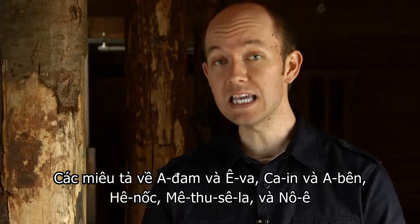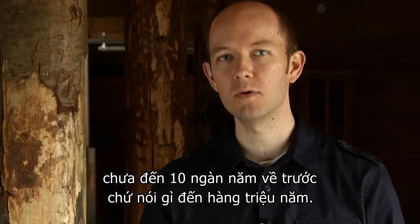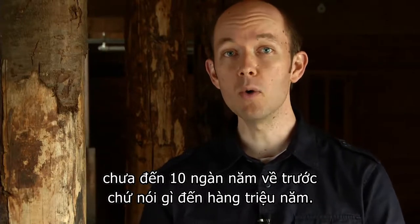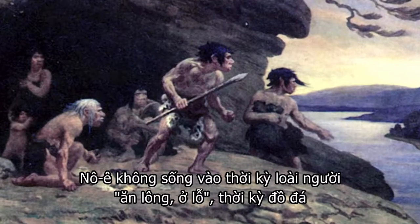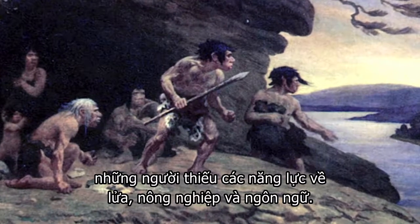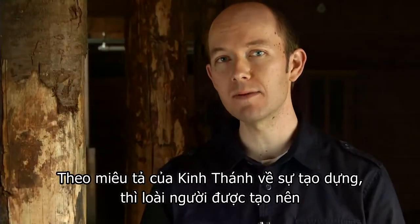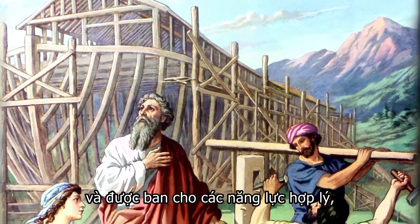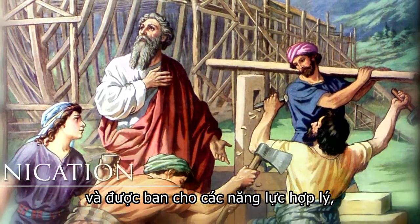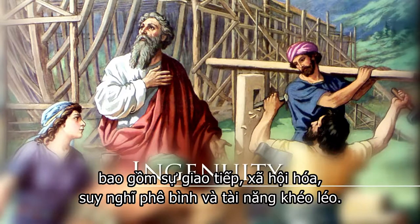The accounts of Adam and Eve, Cain and Abel, Enoch, Methuselah, and Noah were not tens of thousands of years ago, let alone millions. Noah did not live at a time of club-carrying, cave-dwelling, Stone Age men who lacked the abilities of fire, agriculture, or linguistics. According to the Bible's account of creation, mankind was created and endowed with reasonable faculties, including communication, socialization, critical thinking, and ingenuity.